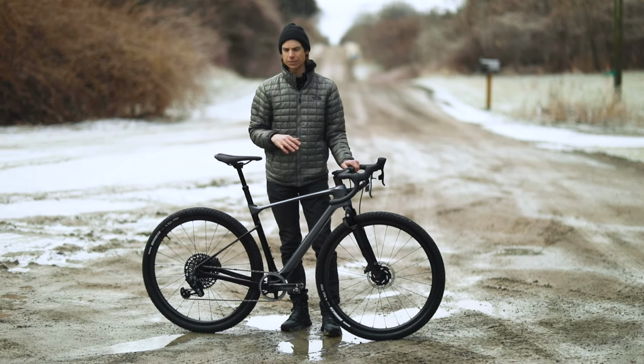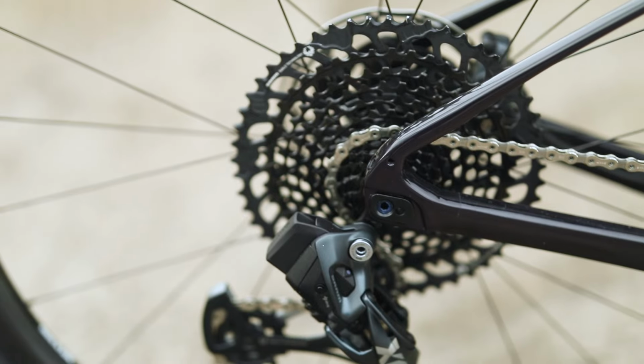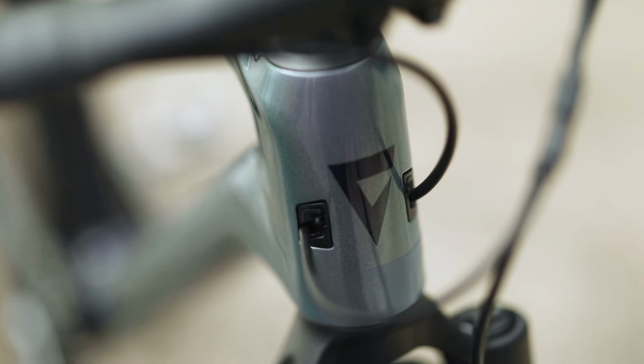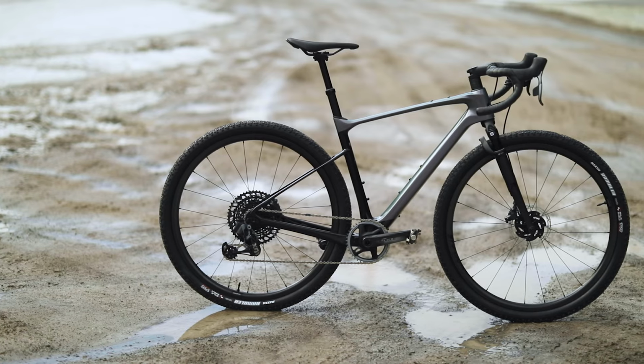You can't get this bike. Giant is bringing its new Revolt X line to Canada, but it is not bringing this model, the Advanced Pro Zero. It's bringing the Advanced Pro 1, the Advanced Pro 2, and the aluminum Revolt X1. But the carbon fiber models all have a lot of similarities, and I will stick to those details.